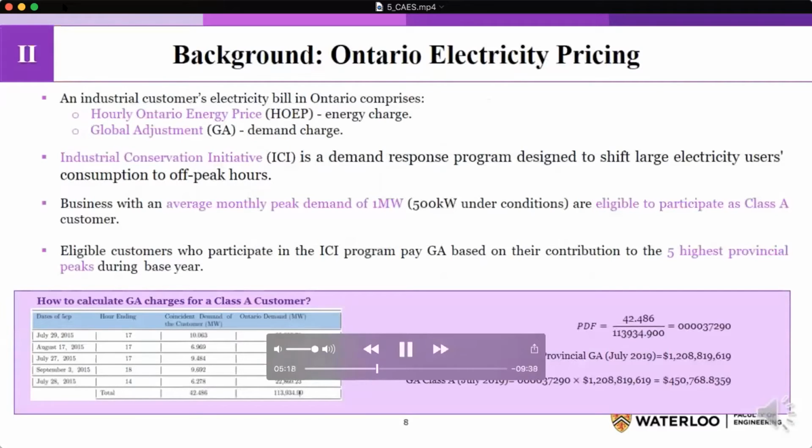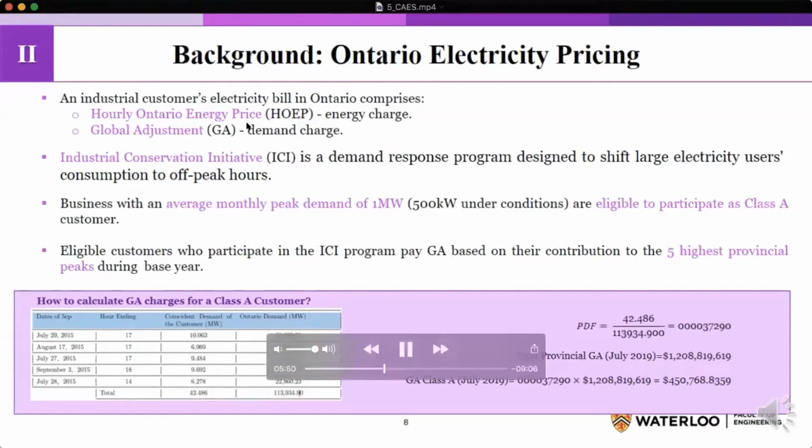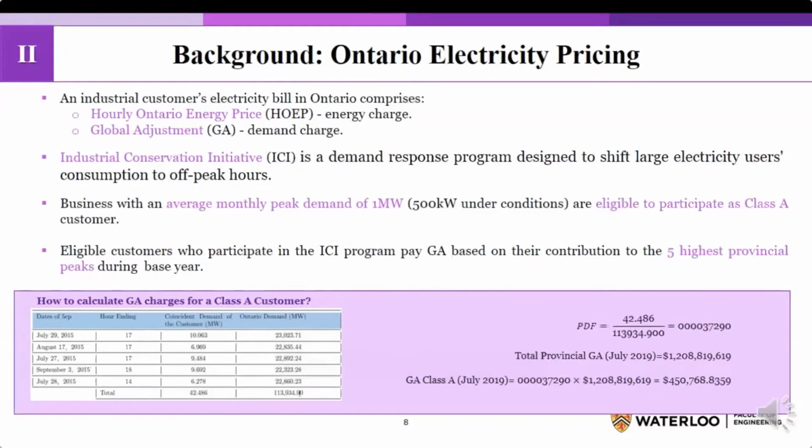Ontario electricity customers' bill comprises two components majorly. The hourly Ontario energy price, which is usually the energy charge component of the bill, and the global adjustment demand charge. All customers in Ontario pay global adjustment. How they are billed is determined by the type of customer they are. Customers that participate in the Industrial Conservation Initiative, referred to as Class A customers, usually with average demand of 1 megawatt and above, pay their share of the GA cost based on the percentage their consumption contributes to the top 5 system peaks in a year.